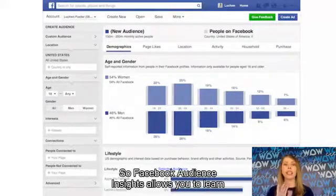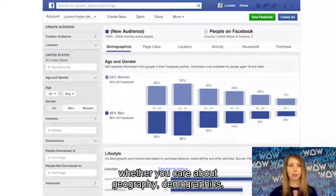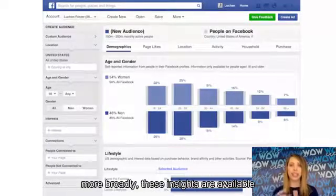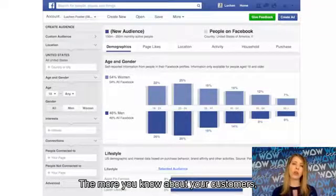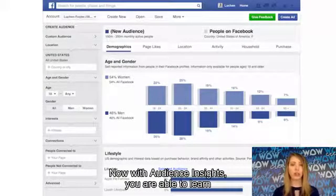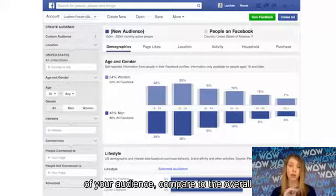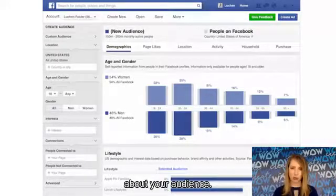There you go. Okay, so Facebook Audience Insights allows you to learn more about your customer segments, whether you care about geography, demographics, lifestyle, or all of the above. If you want to know more about customers who are following your page or Facebook users more broadly, these insights are available so you can create marketing messages that drive results. The more you know about your customers, the better you can tailor your message and creative. Now, with Audience Insights, you're able to learn more about your audience on Facebook so you can create relevant content for them. The tool helps you to compare the characteristics of your audience compared to the overall Facebook population to find out what's unique about your audience.